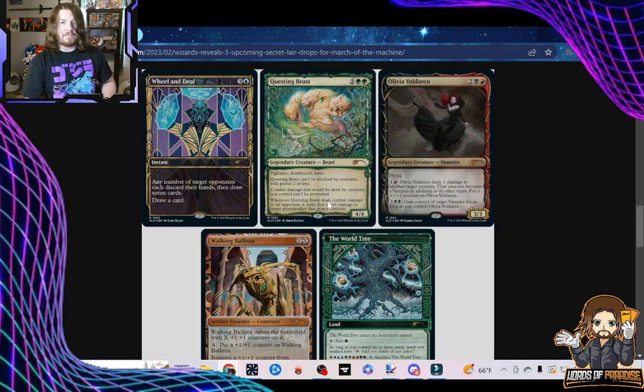Whenever Questing Beast deals combat damage to an opponent, it deals that much damage to target planeswalker that player controls. Very good in Commander. I don't know how good this card is in constructed play, but this is a very good Commander card.